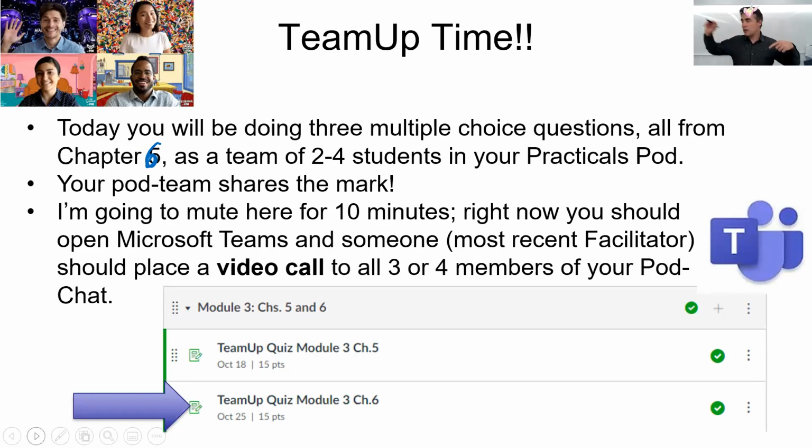I'm going to mute here. I'm going to go over to the help center, Physics 131 Help Center, which I'll give you a link to next. If you want to join that, you can, on a different Zoom call is another way you could do it, where I can put you in breakout rooms. But I don't have enough breakout rooms on this to handle it all. Anyway, right now, place a video call.